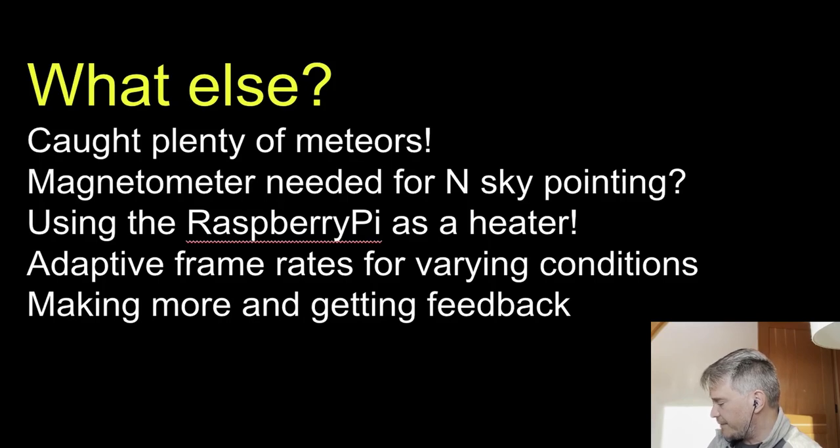We also caught plenty of meteors, so that was really interesting. I'll have to look back at still frames for that. I think a magnetometer would be useful just for pointing at the north sky. That can sort of be done by looking at the North Star, but maybe a built-in magnetometer to help with that calibration step. The Raspberry Pi actually acts as a 5-watt heater. If you tell it to calculate something like the value of pi really hard, it'll heat up and heat the inside of the case, which can be useful for colder conditions.